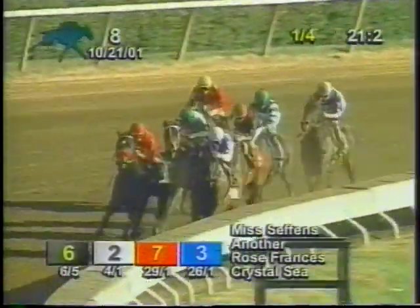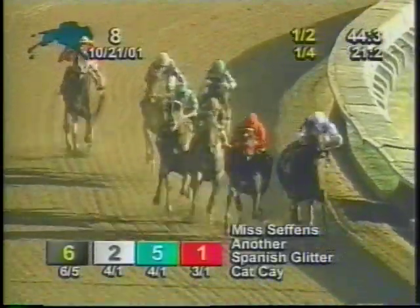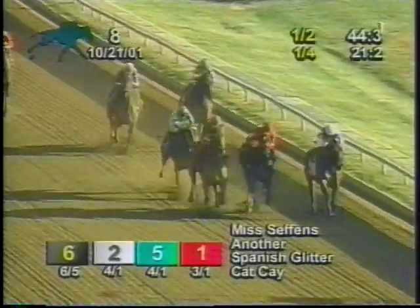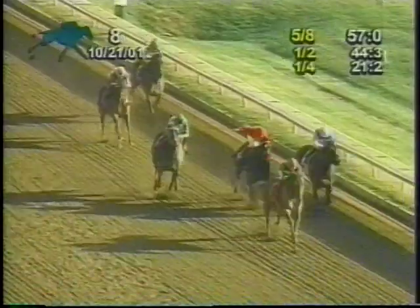The opening quarter went in 21 and 2/5 seconds. Miss Seffens leads it by a neck on the outside of another. Spanish Glitter is 3rd, 3 lengths off the lead. They're at the quarter pole, and they're followed by Cat K in 4th, who's still 4 lengths away, as Miss Seffens comes into the stretch, chased by Cat K, who's coming quickly on the outside. Spanish Glitter moves up into 3rd. At the 8th pole, Cat K runs to the lead in the final furlong. Another tries to rally back into 2nd on the inside of Miss Seffens. Spanish Glitter there with them, but no catching Cat K, who kicks on for home for a lopsided victory. Cat K wins it by 7.